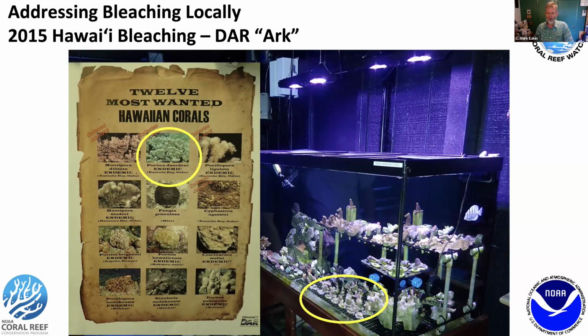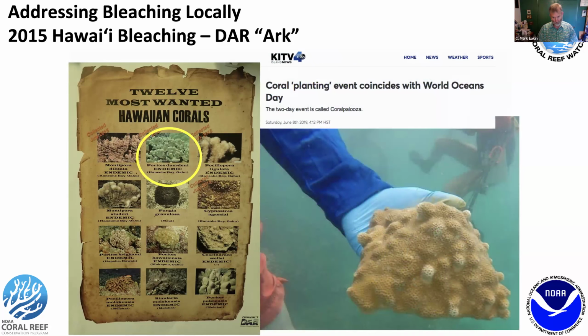No one going out and surveying was able to find Porites duodenii on the reefs where it originally had been seen, found, and collected. It had been wiped out as far as anyone could tell. Well, the nice thing was, because of this ARC project and keeping these alive, and because of work that's been done on microfragmentation of corals, they were able to grow up pieces.